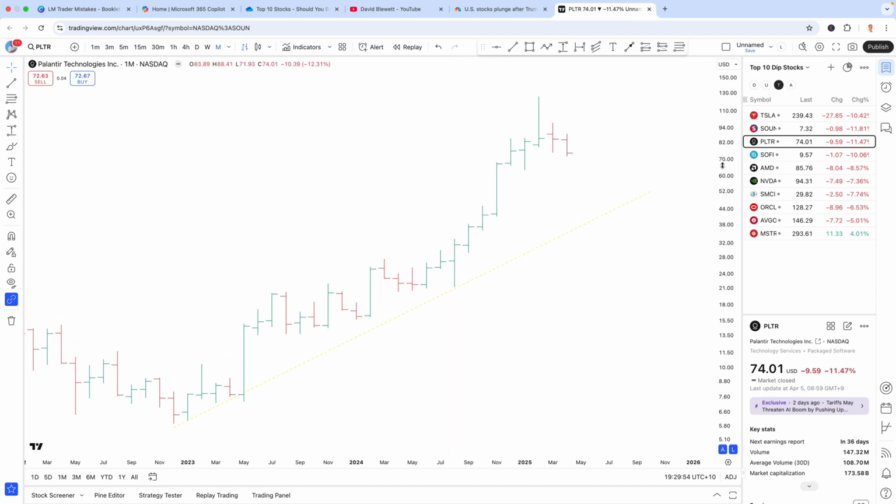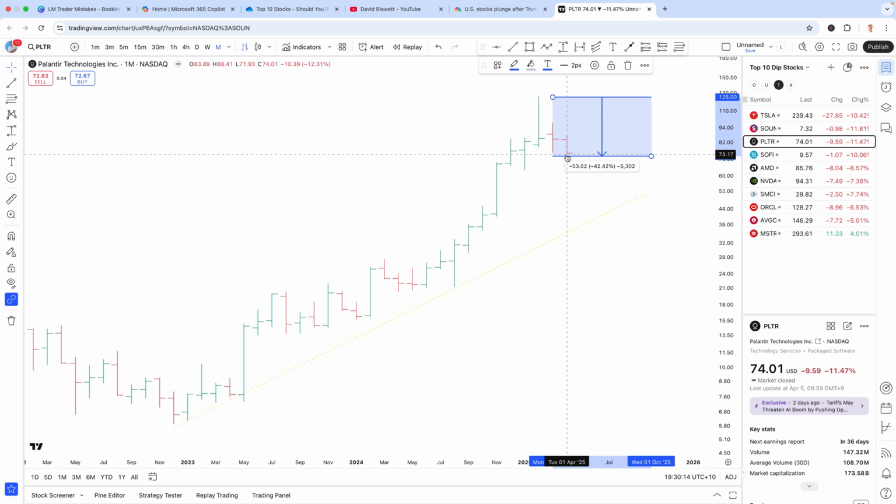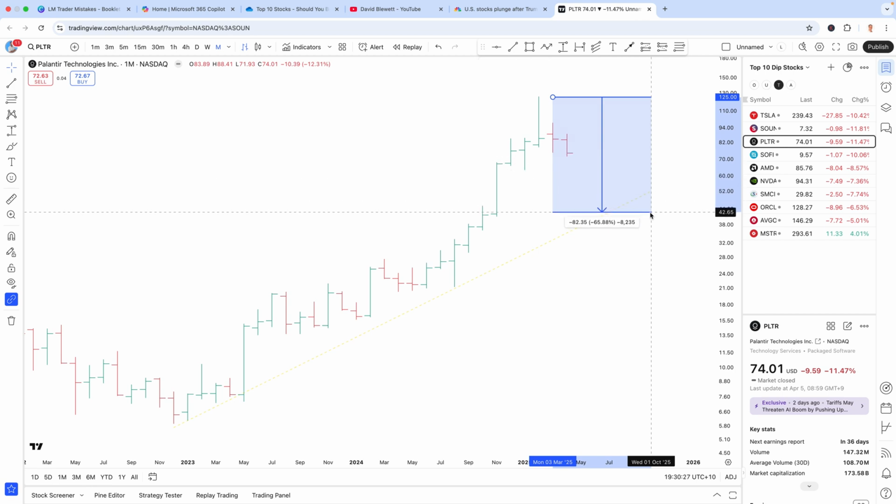And of course, typically when we see this euphoric buying, there's normally a correction. Since the high in February 2025, Palantir has fallen around 42% into the low that was created last week. The risk at the moment is it might fall further if price action falls and finds support at the trend line. It might come back to that key level of 66%, which is obviously a key Fibonacci level. Keep watching Palantir. It may fall further. It's looking as if it probably is going to at the moment based on this chart.